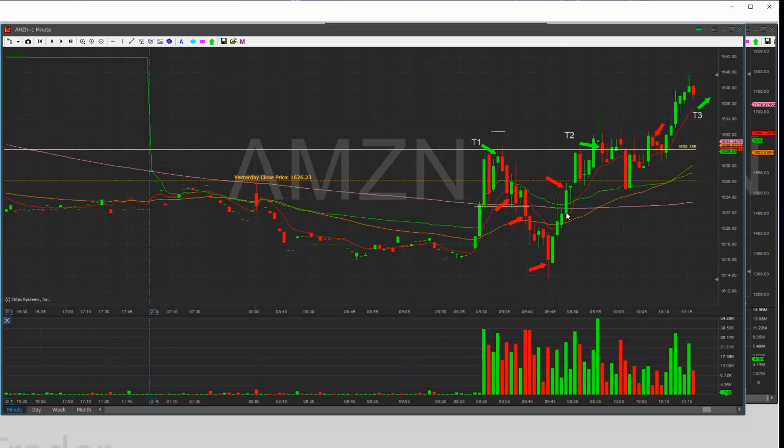So on the next candle, as I was waiting for it to come back down, it basically starts shooting up, and I got out the very last bit of it. So that was the first trade, and I profited off that.